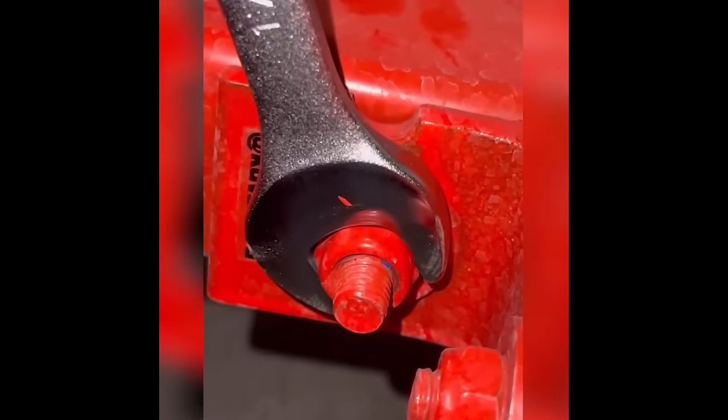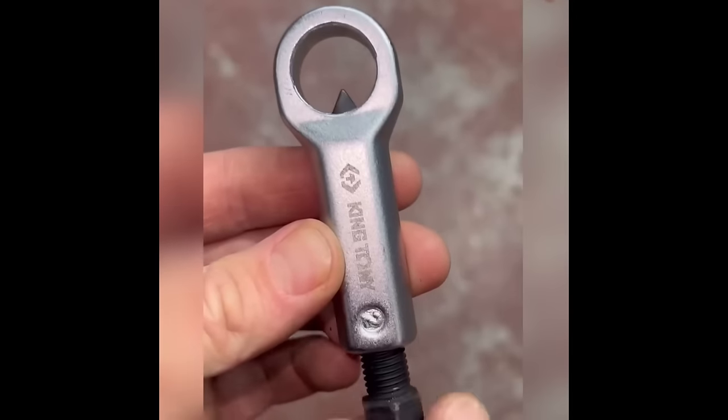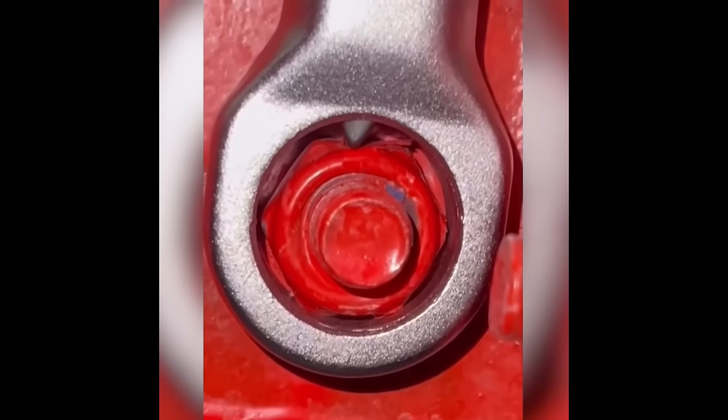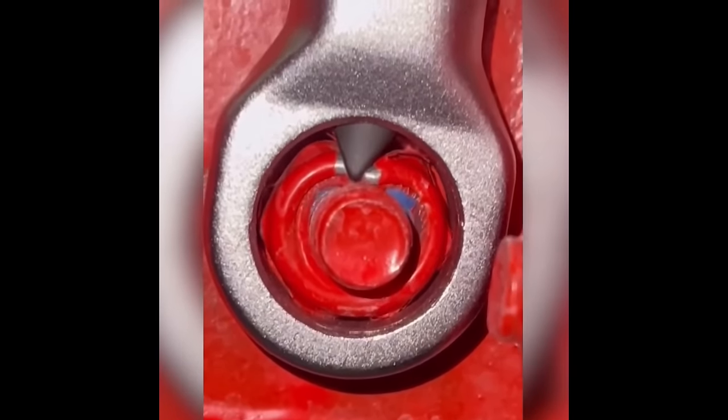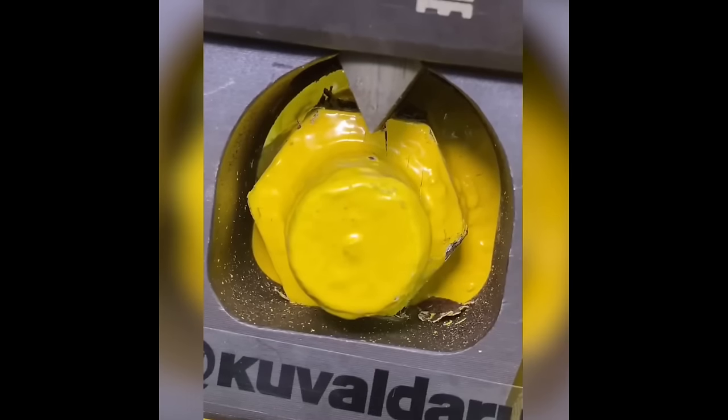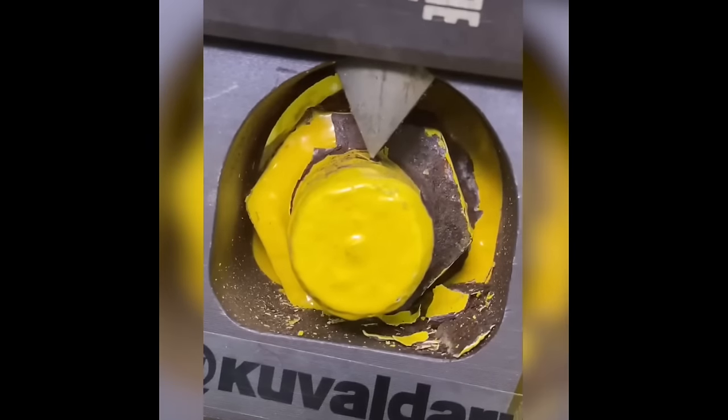Encountering an exceptionally stubborn thread that refuses to yield? Consider this remarkable tool as your ultimate solution. Crafted with a hardened tip, it effortlessly breaks through the thread, making the impossible seem as easy as cutting through butter.